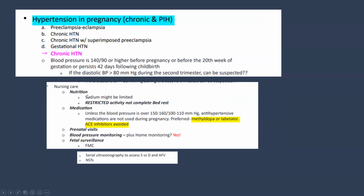Okay, within nursing care, nutrition, a sodium diet is usually limited. These patients are on restricted activity, but not a complete bed rest. It's usually when we have preeclampsia that we're doing that. With medications, unless the blood pressure is over 150, antihypertensive medications are not used during pregnancy. Preferred meds would be labetalol. ACE inhibitors are avoided.